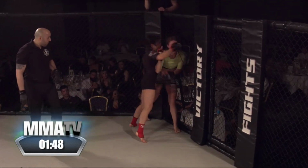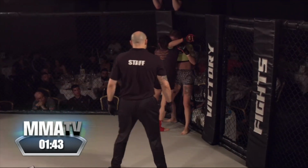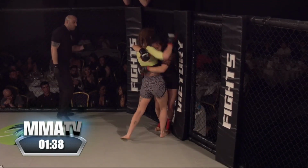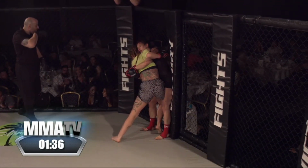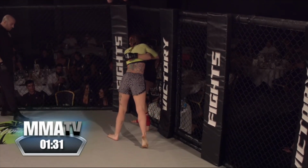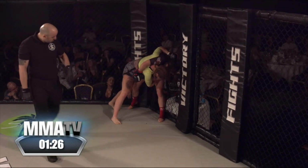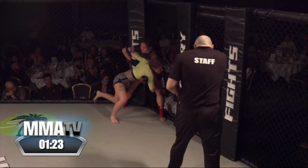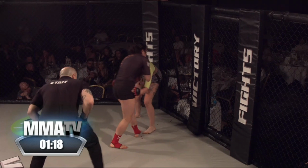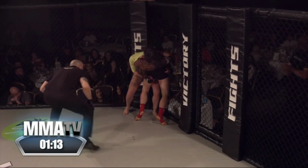Suzanne reversing the position. Great head positioning. Oh, and she's locked up the standing arm triangle. Very hard to get from there. Very hard to maintain that position and keep hold of the standing arm triangle. But you know, Cecily's doing a great job pushing her up against the fence. Oh, now Suzanne locking up the power guillotine. Now she's trying to finish it, turning it into a high elbow guillotine.